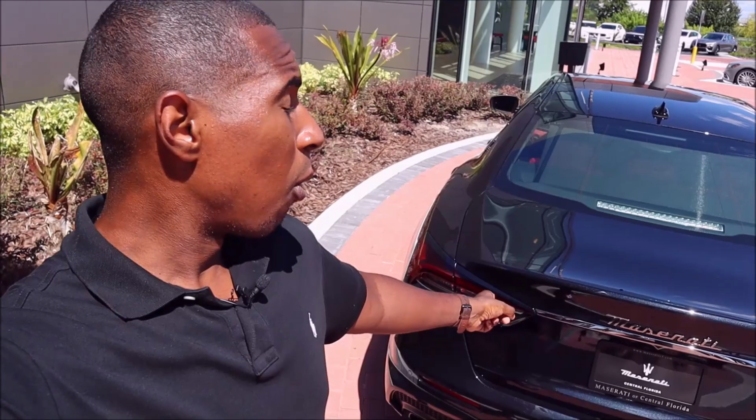This is a customer spec, so I'm going to tread very lightly, but I'm going to give you guys an exhaust note as far as the startup for this Quattroporte Trofeo. But if you want to hear it rev up, then check out my Ghibli Trofeo video so you can hear the blips. But this one, I'm just going to play it safe, all right, and give it a startup. That's it. So you guys can still hear the V8 engine, and I'm going to do it in Sport Corsa mode, but I'm not going to do any blips on this one. So still enjoy.